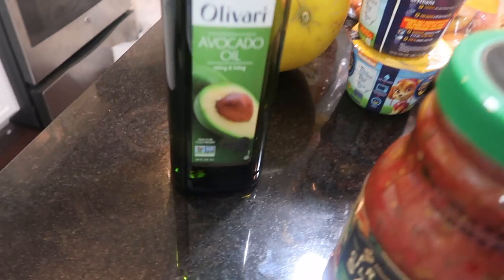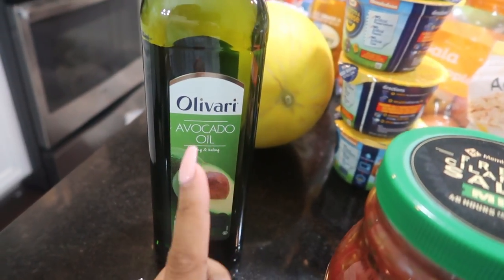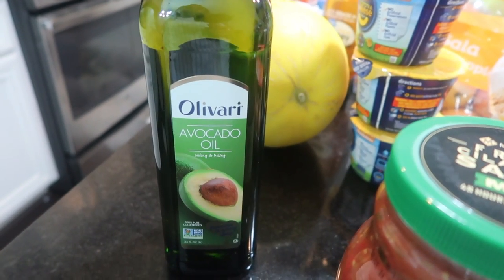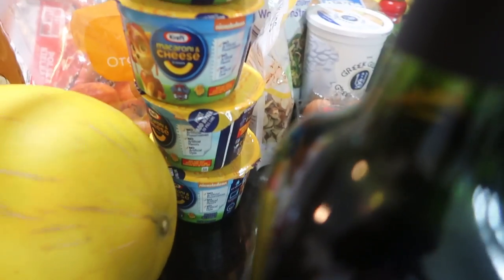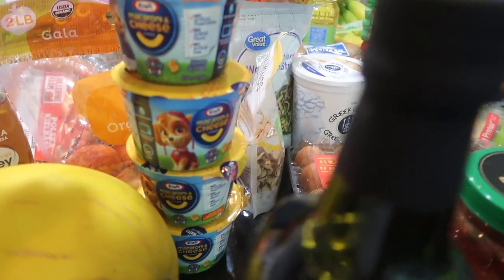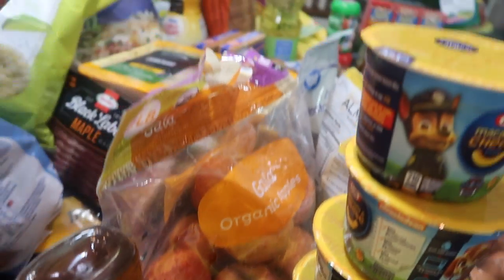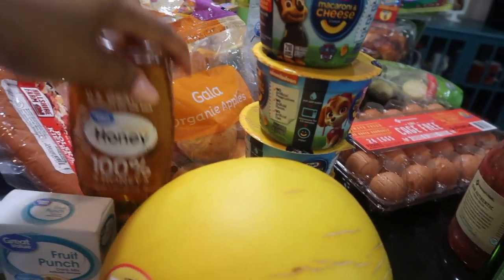I had to go to Costco, Sam's, and Walmart. I got some avocado oil. I usually use EVOO, but I've been hearing some good things about avocado oil, so I just wanted to try it out. I got some honeydew melon. I got these macaroni and cheeses for Harlan. I got some apples, some smoked sausage, some bacon, some honey.